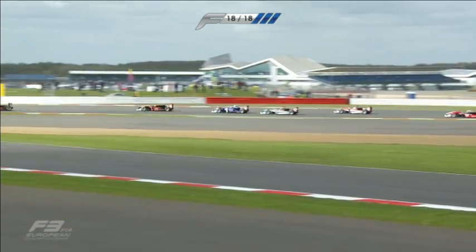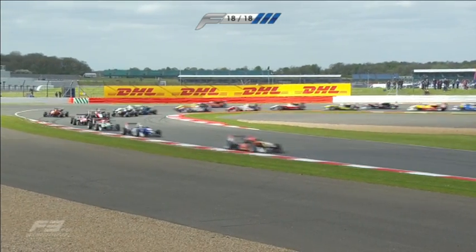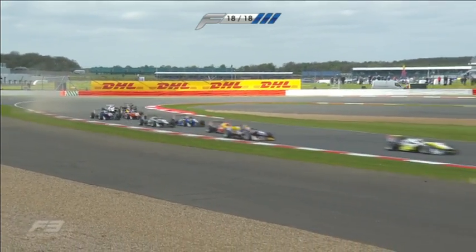There is Ocon. Jordan King's made a good start. He's picked up to 3rd by the looks of it. So from 5th to 3rd for Jordan King. From the 2nd row of the grid, he's gone through. Foucault is in 4th position.